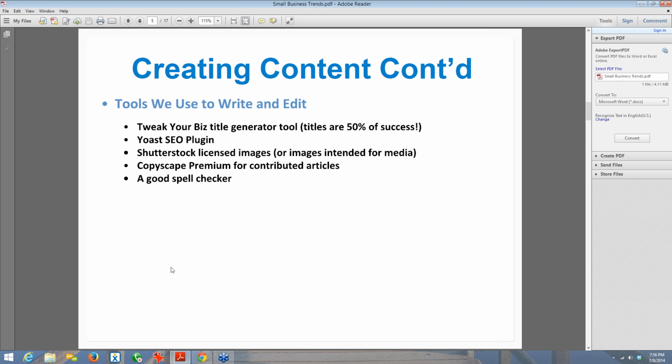And we use a plugin called the Yoast SEO plugin, which I highly recommend. It does a lot of different things, but it will help you optimize your pages and articles for SEO. It's got keyword suggestion tools built into it. It will give you a word count for your articles. It even has the Flesch readability test built in. It'll tell you if your article's too hard to read, and you need to chop down sentences and things like that.